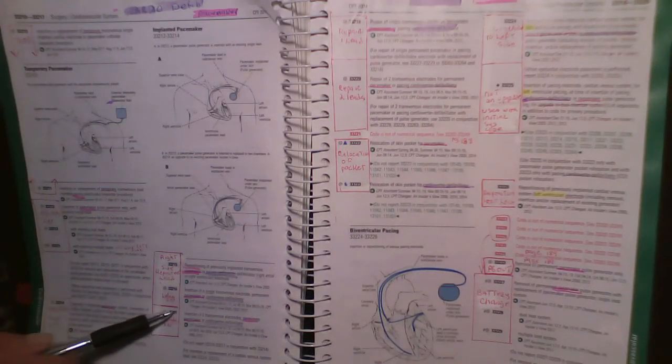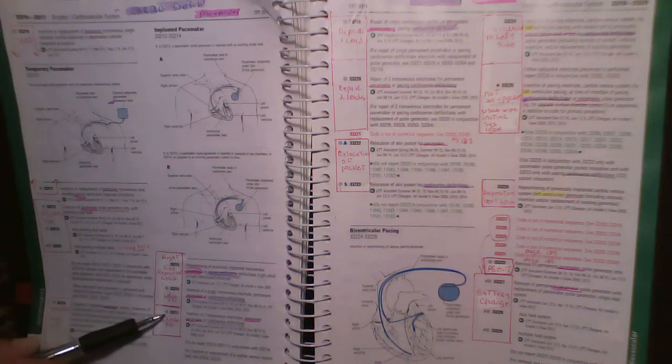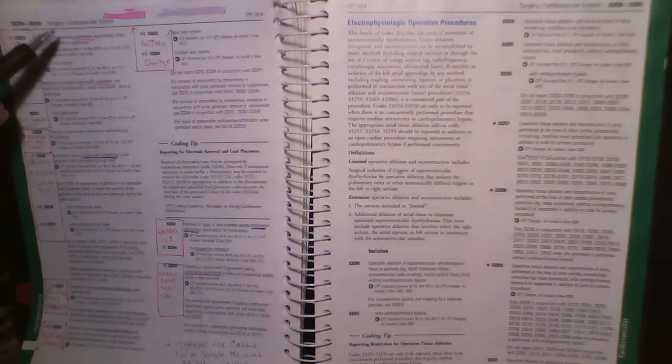And here's the code for putting the electrodes in. Now, putting the electrodes in, they have grouped together the pacemaker and the cardioverter defibrillator. Taking the electrodes out, right, transvenous, we've been talking about transvenous codes. They broke it out. Right? This is the pacemaker.